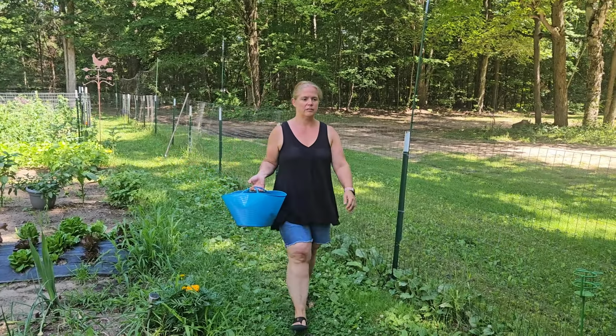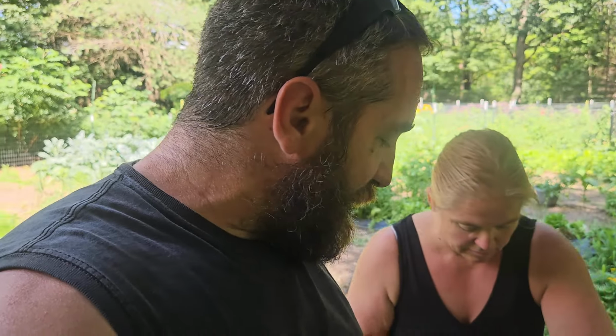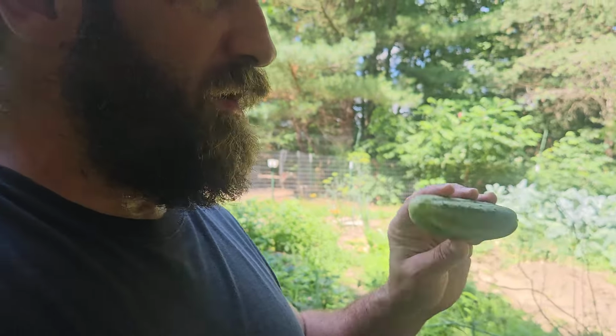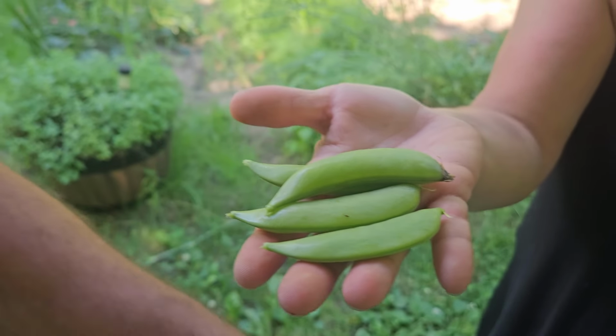We didn't pick enough green beans to can, but we got enough to eat on. Probably got enough pickles to do a small batch of pickles. A few of the bigger peas for Sophie. Yep, peas are coming in too. So yeah, this stuff's looking awesome. All right, let's get to snapping beans, huh?